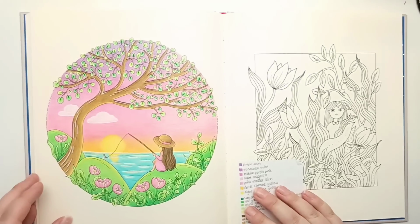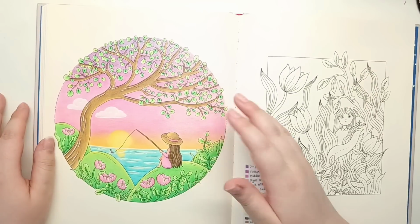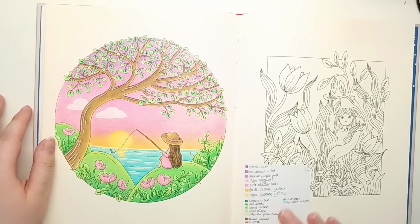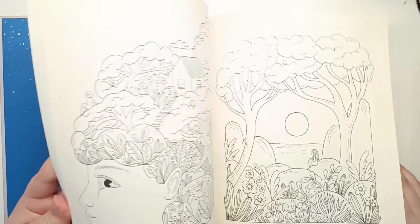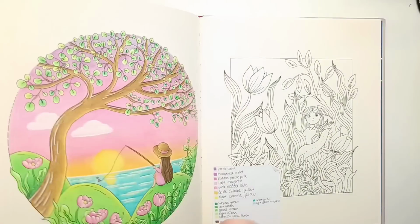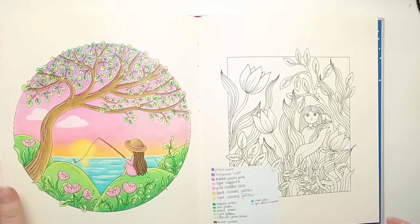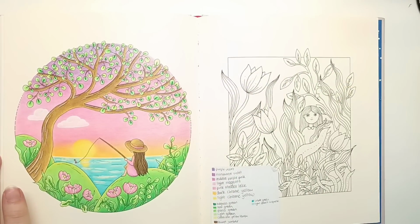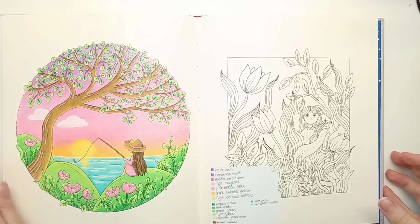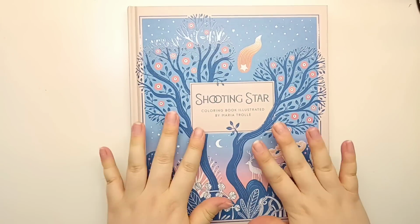And thank you so much to Chrissy for buddy colouring with me on this page and helping me get started in this beautiful book. Can't wait to colour a few more pages in this one. Really enjoy Maria Trolle's work at the moment, and I've saved all my colours here so I can bring them across to this page to give them a kind of matching element. So that is Shooting Star by Maria Trolle.